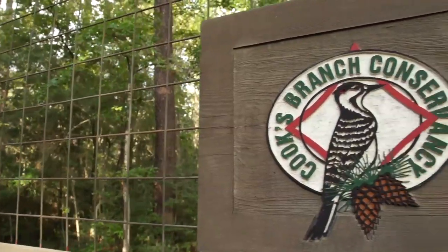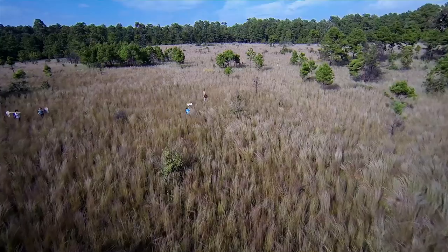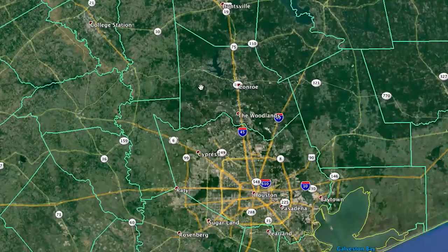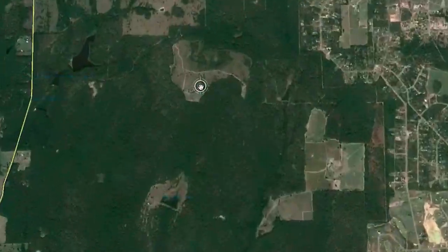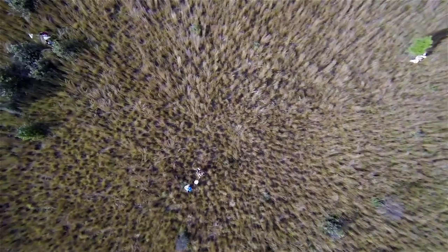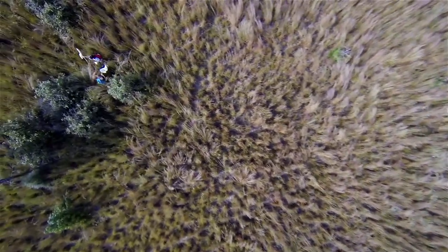So we're at the Cooks Branch Conservancy, and one of the things that's really exciting about coming out here is that it's a large expanse of a natural environment that's been restored over the last few decades, and it's close to Houston. There's very few places that are this large with natural environments in close proximity to Houston, where we can give students an opportunity to be out in the field in nature and see some of the native species of insects that we have in the area.